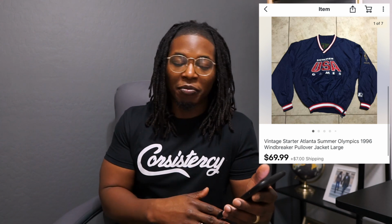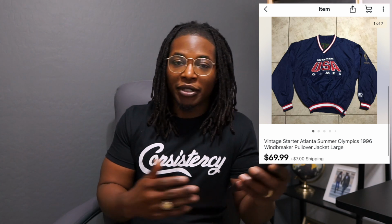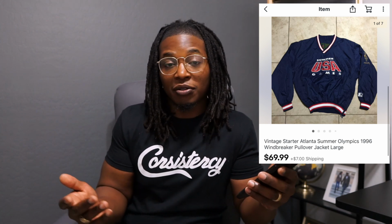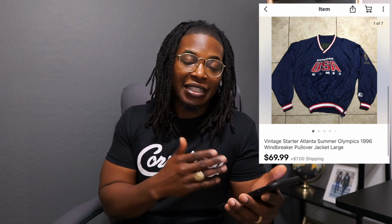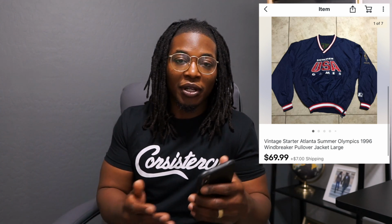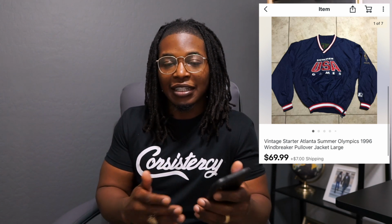At that time, people were getting closer to 100 bucks, like $90 listings, and nowadays people aren't really picking up a ton of jackets, but this one surprisingly sold, and it sold for $70 plus $7 shipping. So I knew I had to be a little patient with this. I was expecting it to sell a little faster, especially since Olympic stuff is around the corner and people are always into that Atlanta 1996 stuff. But it finally did sell, and I'm happy about that.